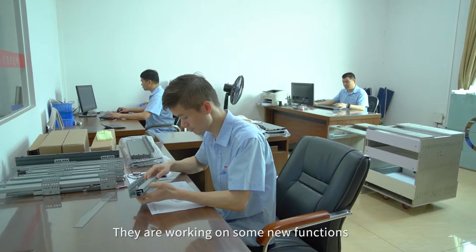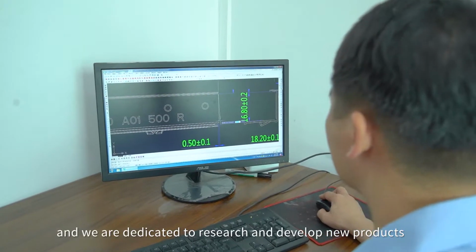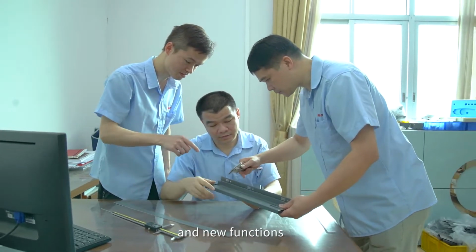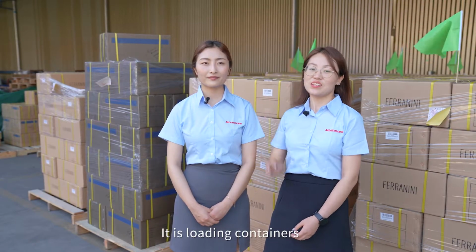They are working on some new functions for concealed slide. So far, we have obtained more than 100 patents, and we are dedicated to researching and developing new products and new functions, and the investment in it reaches 5% of the yearly value every year. We are lucky, it's loading containers.